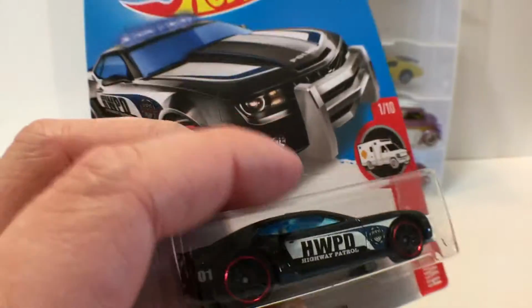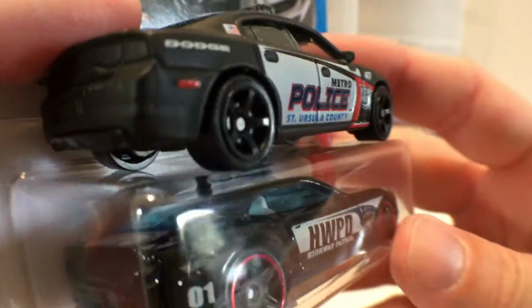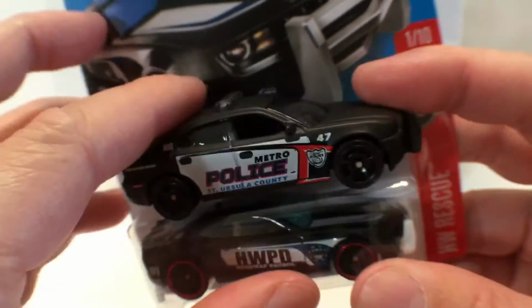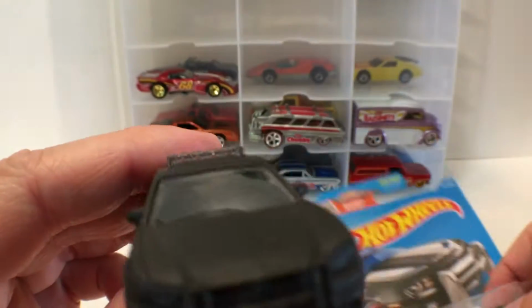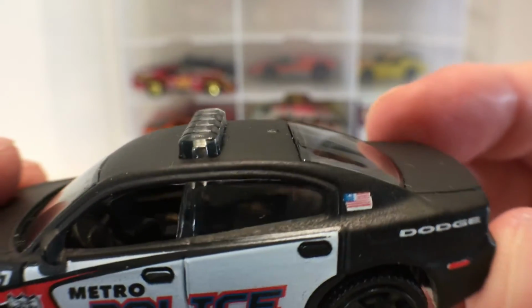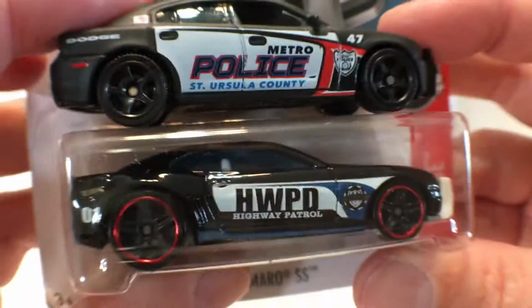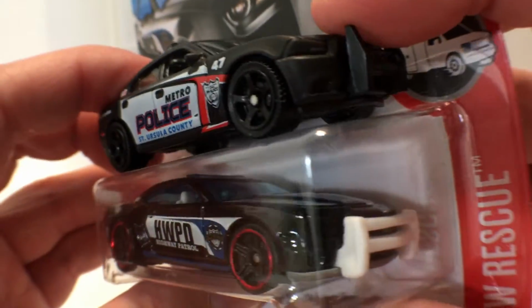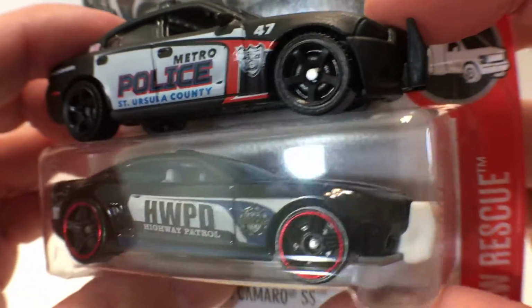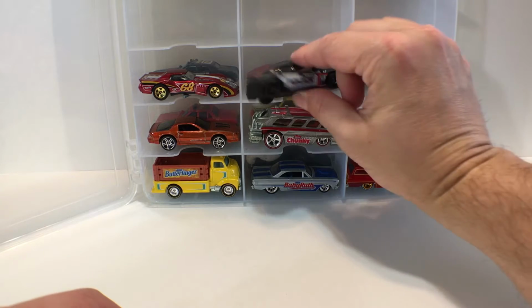Now when you look at something like this versus what Matchbox does with theirs, the difference is night and day. Look at the police bar on that one. So almost no comparison between those two. Still a Hot Wheels fan, but man, their rescue vehicles need some work. Anyways, that's it for that. And let's put that over there.